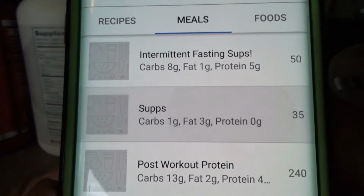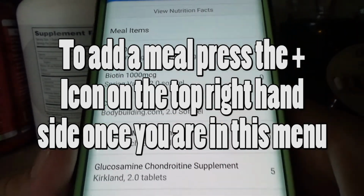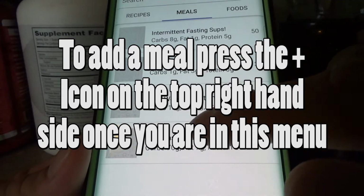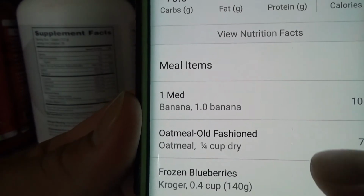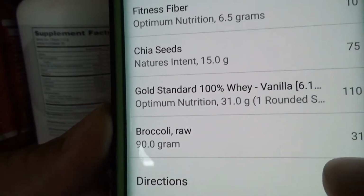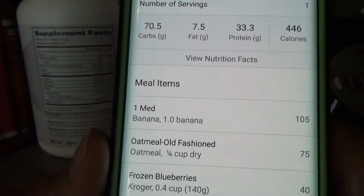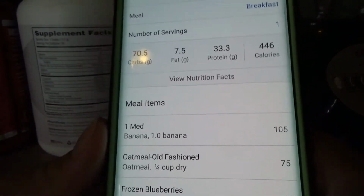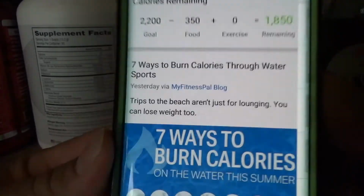Meals, here's all my sups I have every morning: fish oil, CLA, platinum, glucosamine, all that stuff. And here is my breakfast shake. Alright, you can see my banana, oatmeal, frozen berries, fitness fiber, chia seeds, gold standard, broccoli. That is actually my post-workout shake. When I started intermittent fasting, I used this for my post-workout instead of drinking in the morning. But yeah, guys, that is in a nutshell how you use MyFitnessPal.